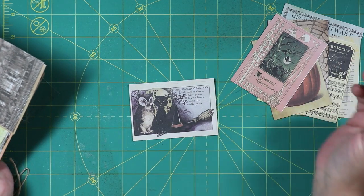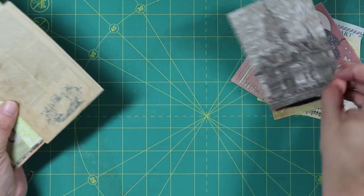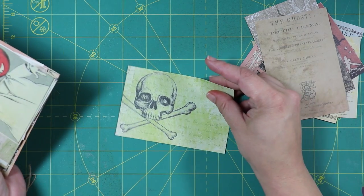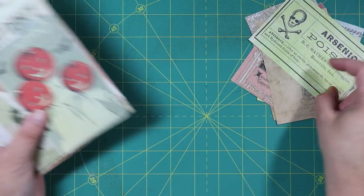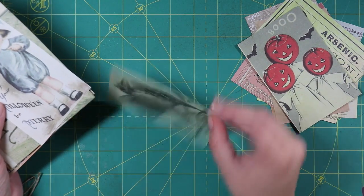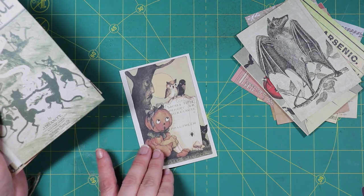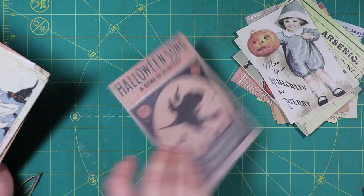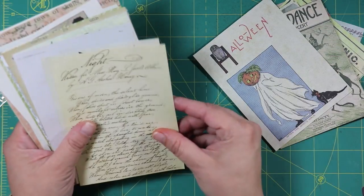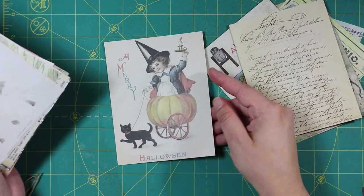Okay. And then there is the Haunted Halloween. And the ghost. Arsenic. Boo! How cute is that? Spider. May your Halloween be merry. That's cute. Okay, Black Cat Dance. How adorable. Halloween Song, A Song of Mystery. So cute. Look at this. The writing is so pretty. It says Witches Dance and Merry Halloween.